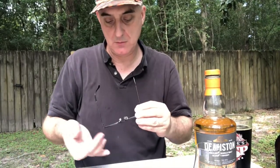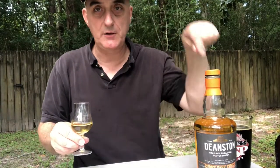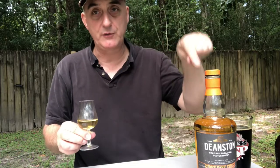Okay, so I'm going to try and nose this as best I can, and then I will put it in a shot glass and do the depth charge, but I do want to do this as a chaser because it's also done that way. So I'm going to try and do both ways too, but here we go.